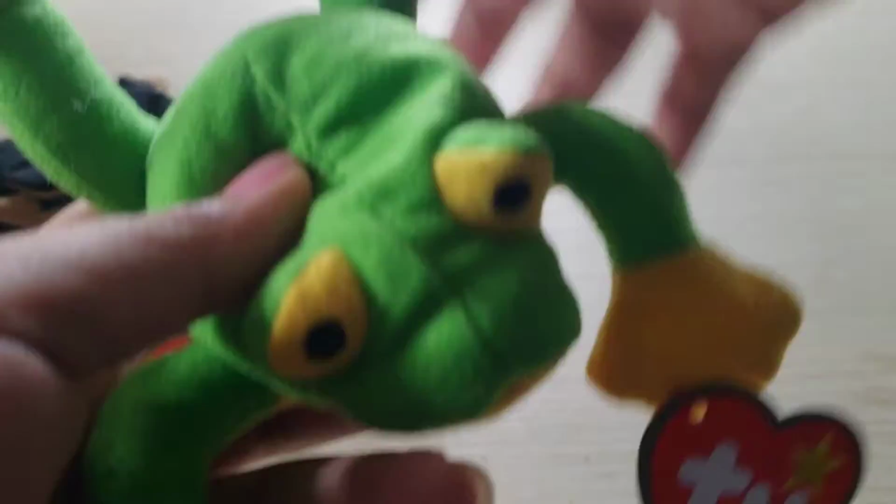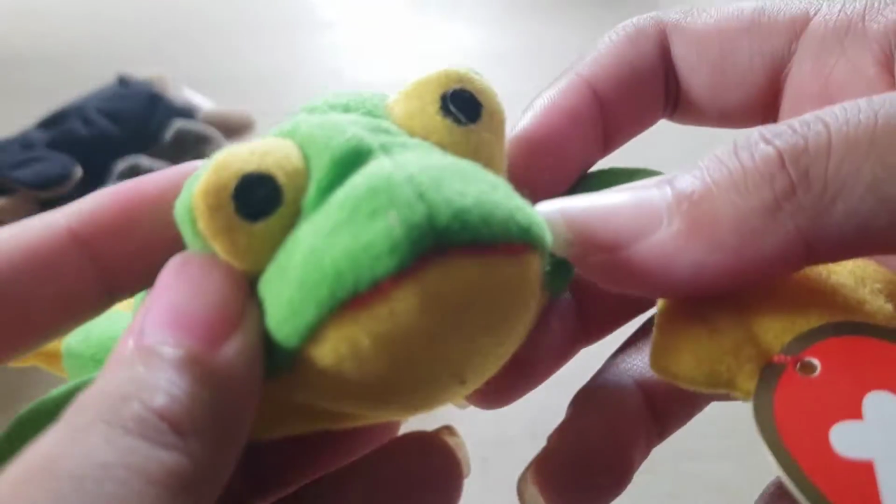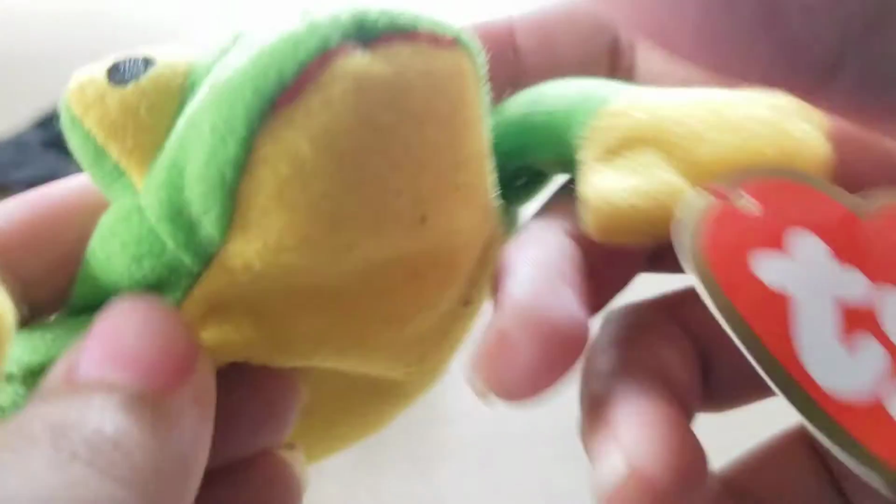Okay, so I see another Teenie Beanie Baby, whatever they are. Another one. What is this? Actually, what is this? Oh, it's a frog. I thought it was a lizard. It's yellow at the back. Has a tag. It's green with weird eyes.